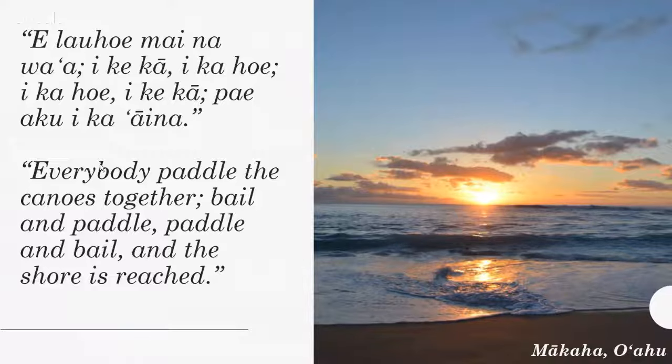Will that va'a come upon a seawall or will it come upon a kahone?